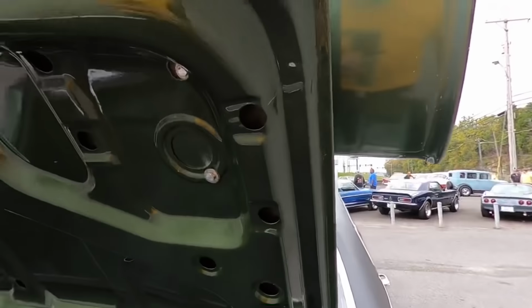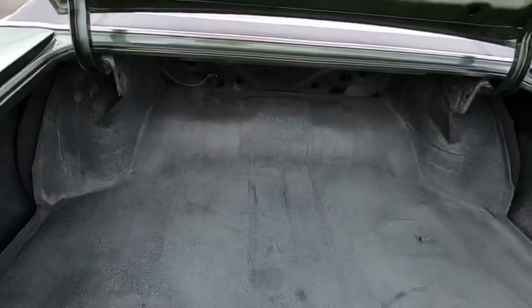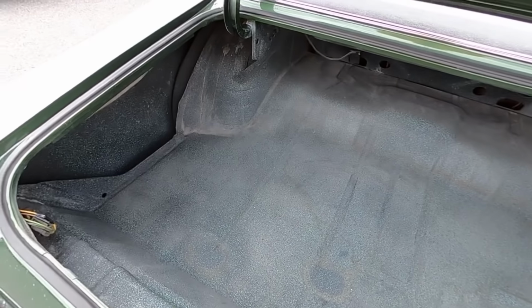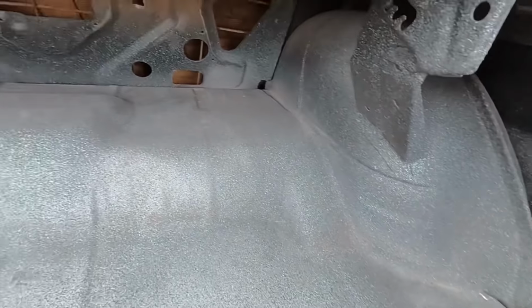You can tell your trunk lid's in good shape. All the edges are nice and clean. This car has definitely been taken care of. The trunk, solid. Somebody's definitely re-sprayed it. Probably had a little surface rust or something before. It's nice and clean now. And that's just a guess.